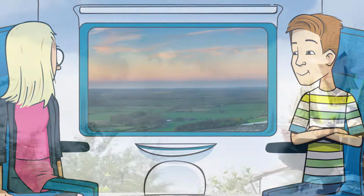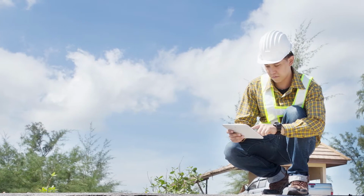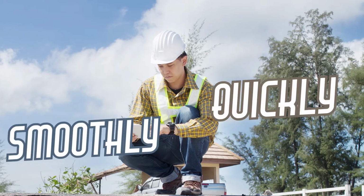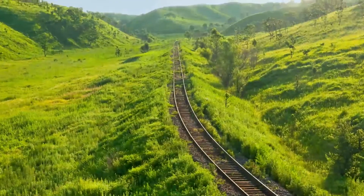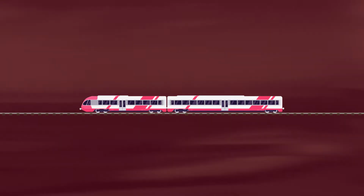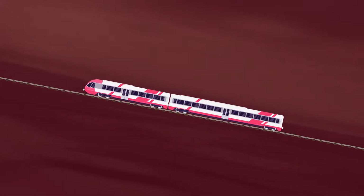Bex is right. When engineers are planning a railway, right from the start, they're thinking of ways to make sure trains can run as smoothly and quickly as possible. It's better if the track is laid as straight as possible, because the fastest way between two places is a straight line. And for the track to be as level as possible, because going up hills can slow the pace.